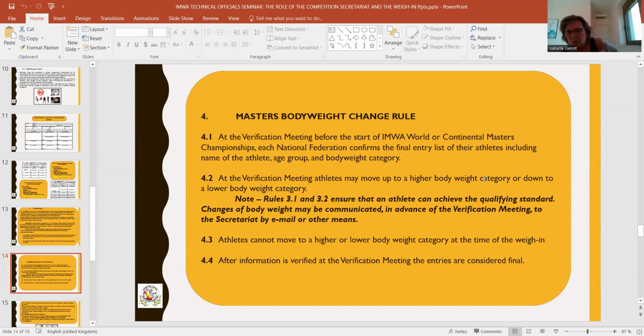And as usual, at the actual weigh-in, an athlete can weigh as many times as required. For example, I would be in the 81 category. I come to the weigh-in, I am at 81.2. I can come back three times, four times, five times, as long as the 1 hour is not over. Absolutely, yes.